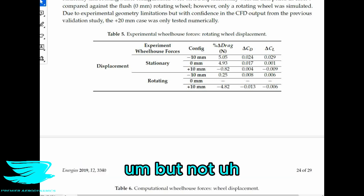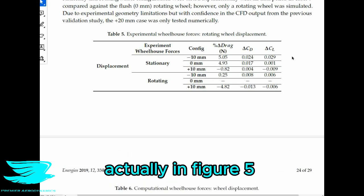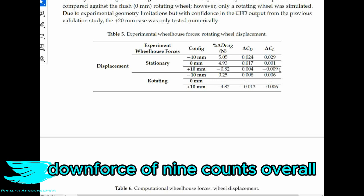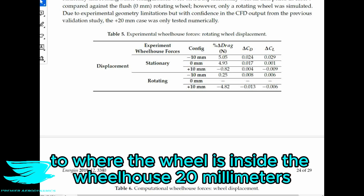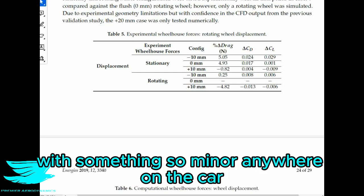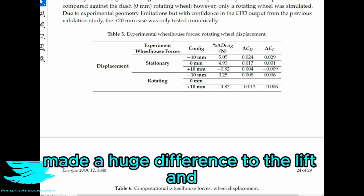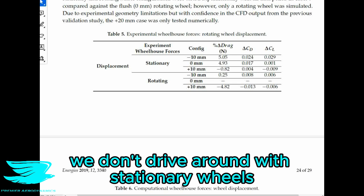But by poking the stationary wheel out 10 millimeters, as shown in figure 5, sorry, that dropped the lift of the wheelhouse by 38 counts and actually resulted in a downforce of 9 counts overall. A 38 count change is huge just by changing the wheel inside the wheelhouse, 20 millimeters. I mean, you can struggle to get that kind of change with something so minor anywhere on the car, except maybe like the diffuser and spoilers. So changing the lateral location of the wheels made a huge difference to the lift and a decent change to the drag coefficient. Now that was for a stationary wheel, and obviously we don't drive around with stationary wheels.